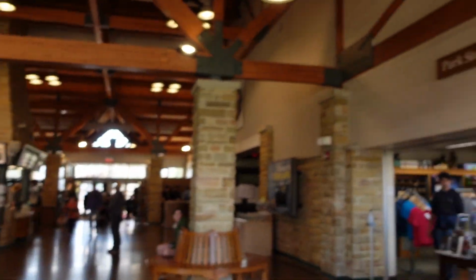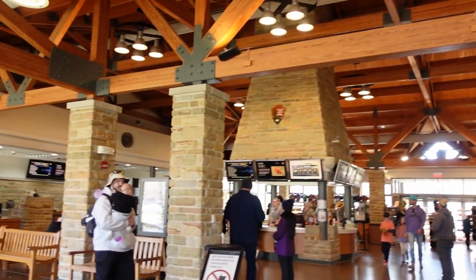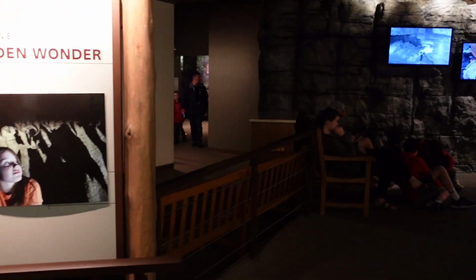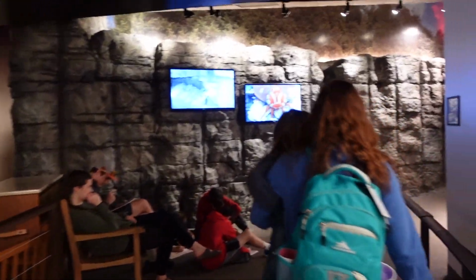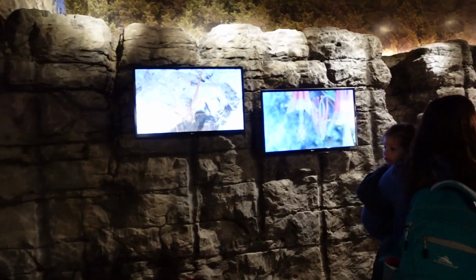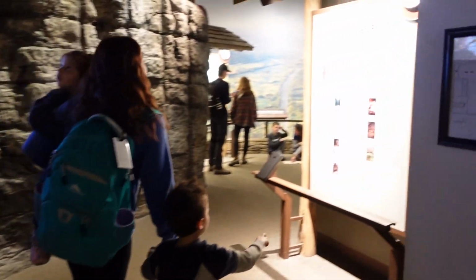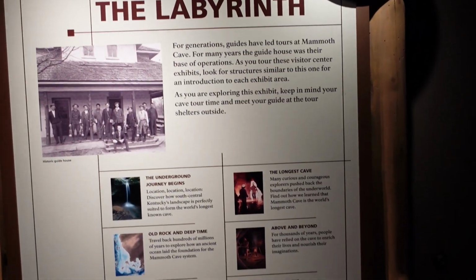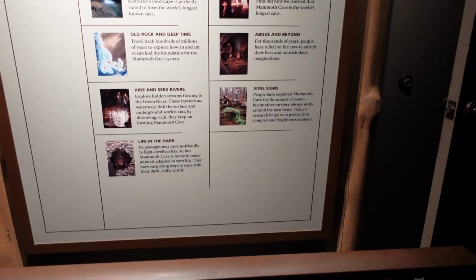So the building here is very beautiful, and they had a couple gift shops. In addition to the gift shops, they have this Hidden Wonder tour. So it's like a guided walking tour. So while you're waiting for your actual cave tour, they have this indoor exhibit that you and your kids can walk through. They had lots of signs, lots of historical details to read through, and of course clocks just about everywhere so you're not late for your tour.